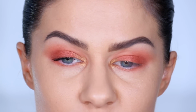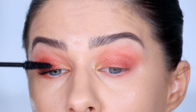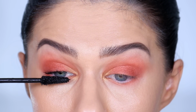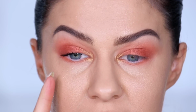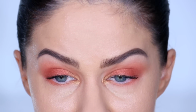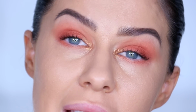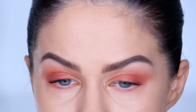Because it is quite a thick, almost gluggy formula, it's a little tricky to work it onto the lashes. But I do think overall you can certainly see my lashes. Whether or not they stay standing up is going to be the question. All right, so there's what it looks like. I don't mind it. I definitely don't mind it. I don't feel like it's the best mascara that I've ever used, and I do feel like the lashes are starting to droop a little.